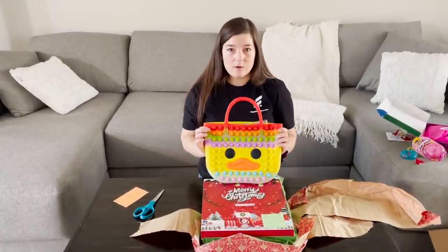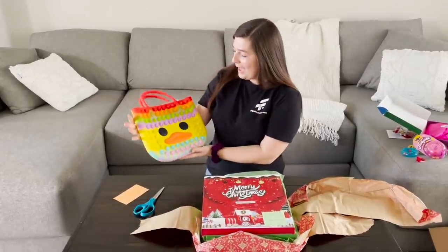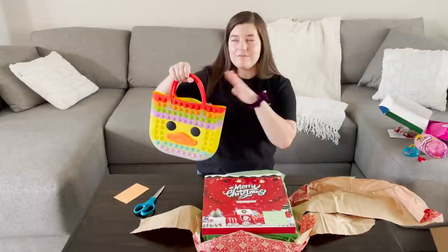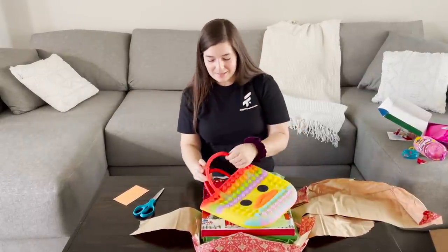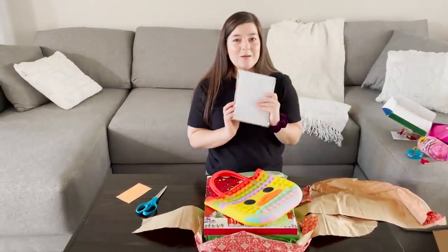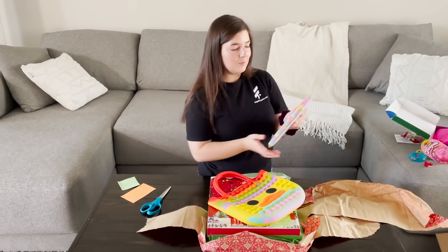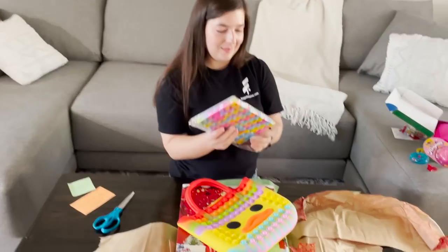Okay, adorable. This is so cute. It's like a little bag, but it has a duck face, which I like so much better than, I have another bag and it's cool too, but this is adorable. There's something inside, and it has another note. Okay, she put notes on all of the items. That is so sweet. I've been really excited to try one of these out.